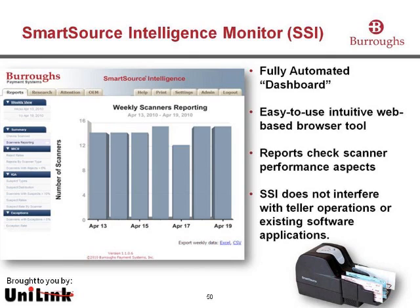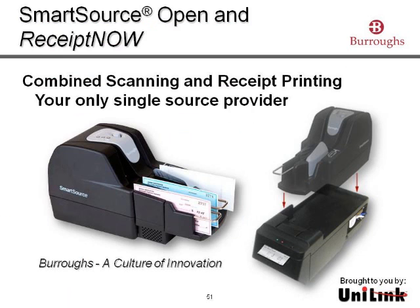And it's quite inexpensive and can be implemented in a couple hours by branch, by region, any location moniker you choose to build. And all SmartSource Intelligence data can be exported into Excel or any other type of database reporting that you might want to use outside of the fantastic statistical reporting that we already have built into our product. And as well, if you like, Burroughs could host this software for you as a software as a service provision. Next slide.